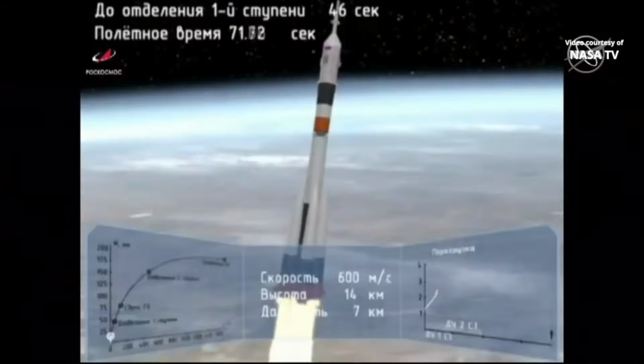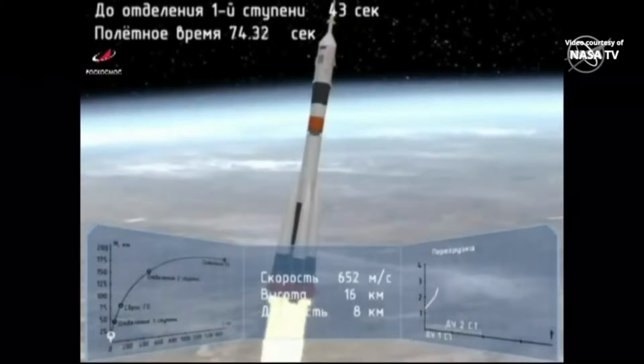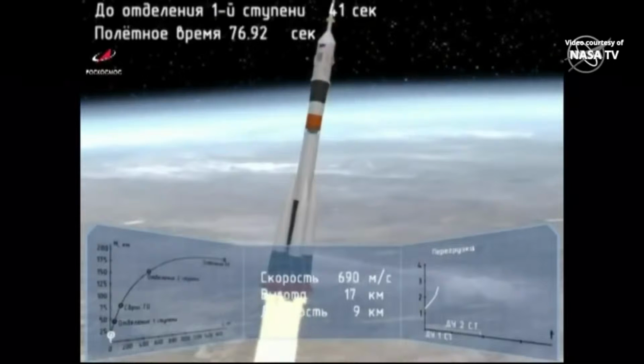Seconds, the vehicle is stable. Copy all. This is Burlock 1. Everything is nominal on board. The crew is feeling very well. One minute into the flight, everything looking good so far. The vehicle itself is now traveling at more than 1,000 miles per hour. Copy all. This is Burlock 1. Everything is nominal on board. The crew is feeling well. As we lose sight of the vehicle, transitioning to an animation, everything looking good so far.